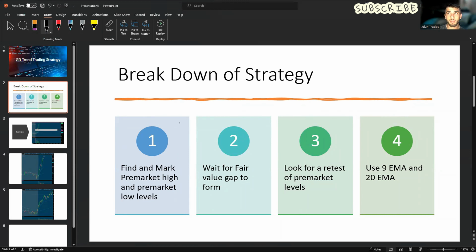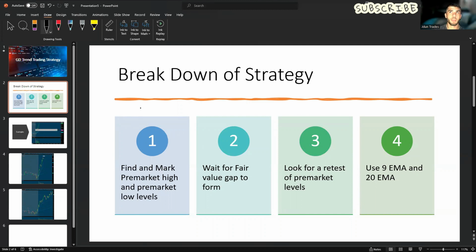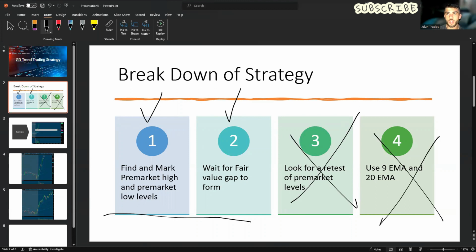But let's say the pre-market high and low retest doesn't confirm and everything else does. You can still take the trade, but it's going to be lower probability. And that's the same thing for every situation. Let's say pre-market confirms, fair value gap confirms, but the retest doesn't confirm and the 9 EMA doesn't confirm. You can still take the trade, just ultimately it's going to be lower probability. We want all of these things to align.